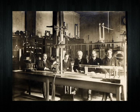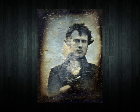The process itself was somewhat complicated. First, he exposed copper plates to iodine, which released fumes of light-sensitive silver iodide. These copper plates were used to capture the image. And by the way, they had to be used almost immediately after their exposure to the iodine. So the image on the plate was then exposed to light for 10 to 20 minutes.